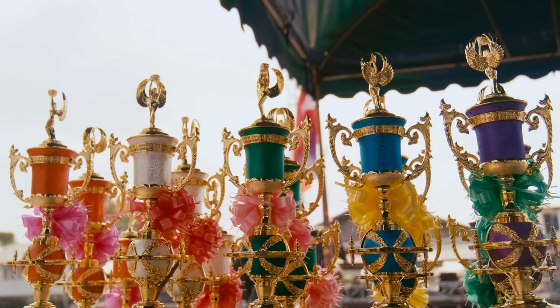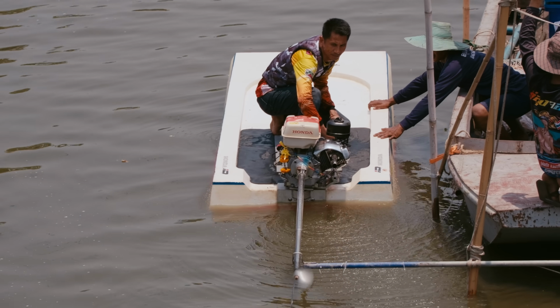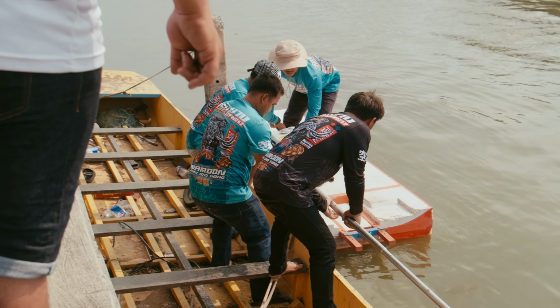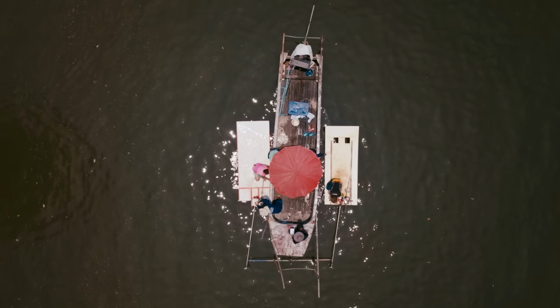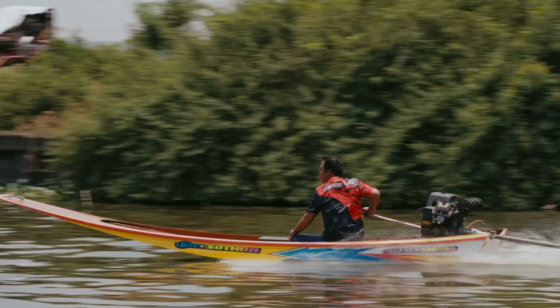All right, so we're sort of in the setup stage right now. The trophies are being prepared. The starting point, which has some kind of weird release mechanism, is getting set up. We've seen the finishing line, and we've seen all the various teams setting up along this river at different points. There are 3 classes going on today, 2 of which on these crazy foam surfboard type deals, and 1 which is happening on wooden boats.